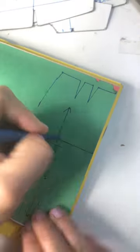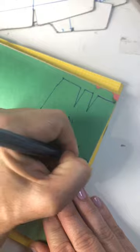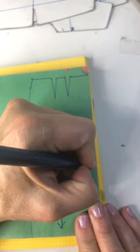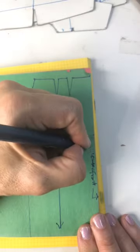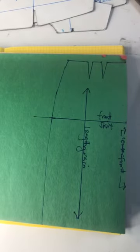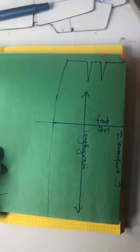It's the length grain. This is my front skirt. And just to clarify, this is my center front line. Let's say we're going to be cutting it on the fold when we make the real skirt and maybe put a side zipper in. So what I'm going to do, before I decide anything else, I'm going to cut this out.